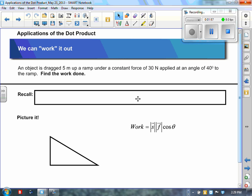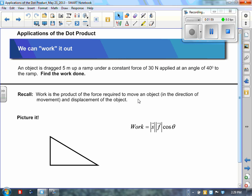So you might recall from a previous lesson that work is the product of the force required to move an object, and we are moving the object in the direction of, well, whatever direction has been designated, and that's being multiplied by the displacement of the object. Okay, so with regards to our ramp that we have here below, we have a right angled triangle.